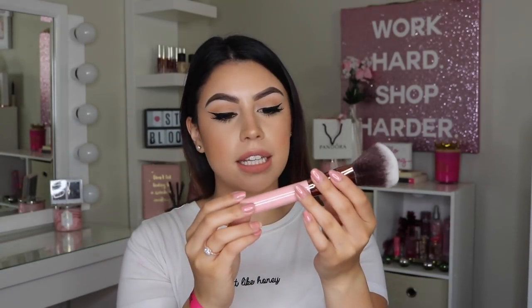So next, from Luxie, I got this Luxie 512 Small Contouring Brush, which just looks like this, so it can get right in there and cut and carve those cheekbones. And then I also got this powder brush from Luxie. This is the Luxie 518 large powder brush. Again, you can never go wrong with some powder brushes, and I love Luxie's brushes. They work so well, and their design is super cute. I love the pink packaging.